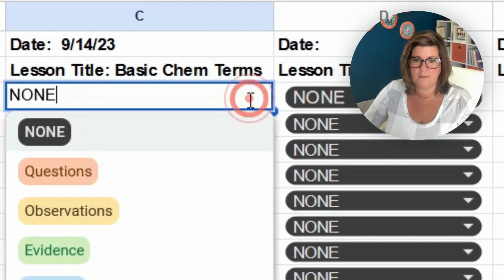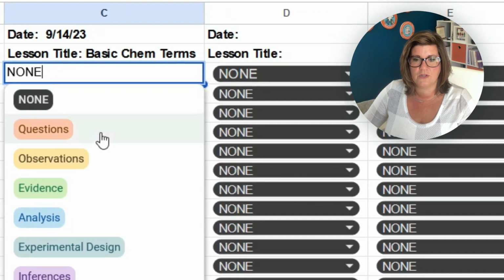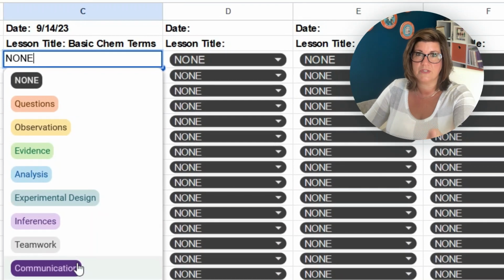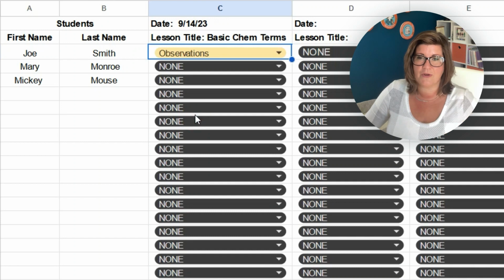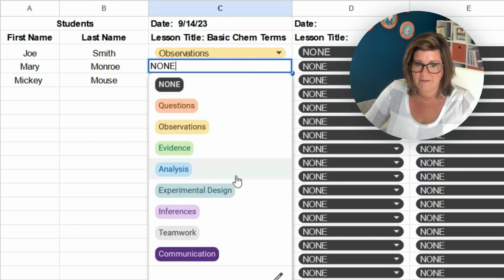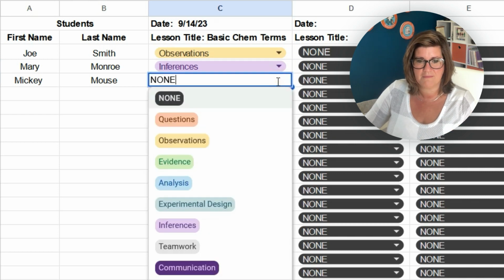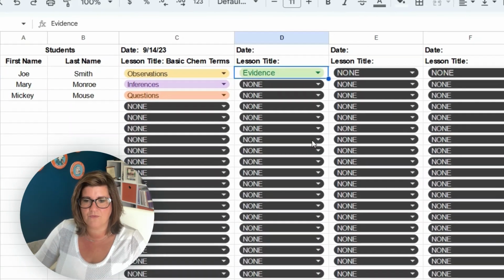And Joe Smith made some amazing observations. So I've built this so that you could choose from the list of your badge or sticker types. And if you're using my system, these are the ones you're going to be referring to. Joe made some great observations. And Mary had some great inferences that she suggested. She went out on a limb, felt really strong, confident about that. Mickey Mouse, he asked some good questions. Now, that's useful independently.